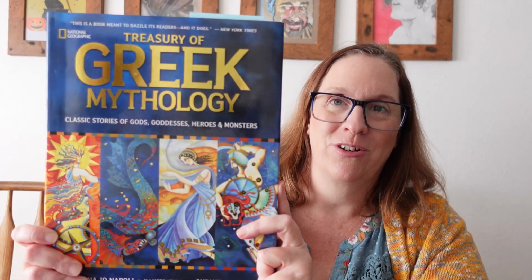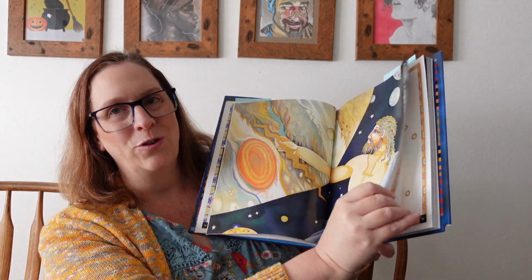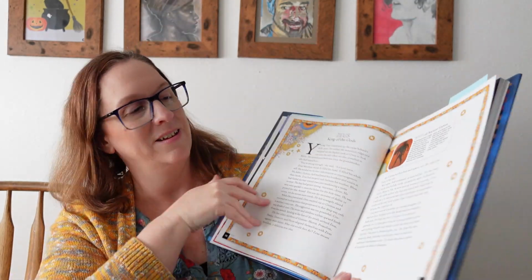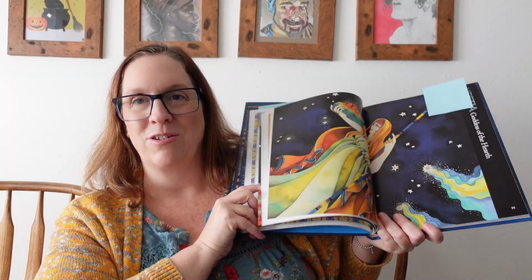Then we've also been learning more in depth about the different Greek gods using this book called Treasury of Greek Mythology by National Geographic. I'll show you what the inside looks like. For example, today we were reading about Zeus. So this is beautiful artwork, but this is what the actual text looks like. And each god only has about 4 pages, and then it goes on to a new god. So this has been a really fun resource.